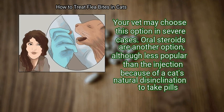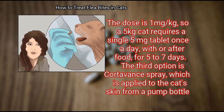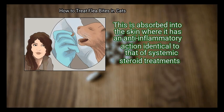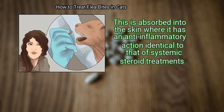Oral steroids are another option, although less popular than the injection because of a cat's natural disinclination to take pills. The dose is 1 mg per kilogram. So a 5 kg cat requires a single 5 mg tablet once a day, with or after food, for 5 to 7 days. The third option is a spray, which is applied to the cat's skin from a pump bottle. This is absorbed into the skin where it has an anti-inflammatory action identical to that of systemic steroid treatments.